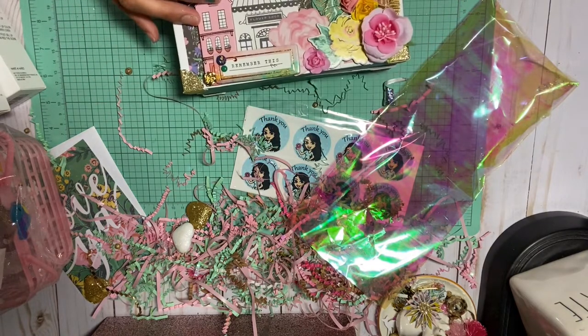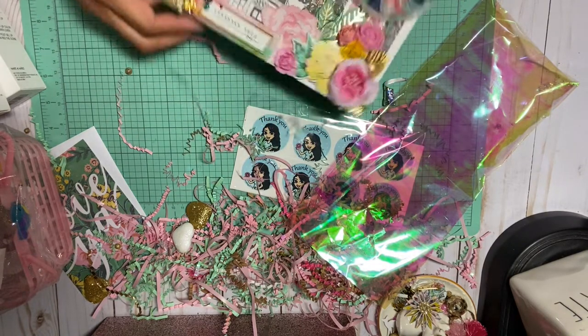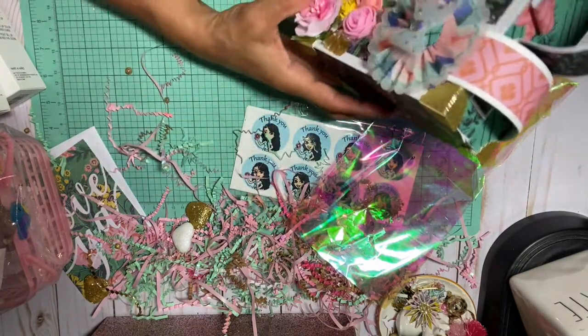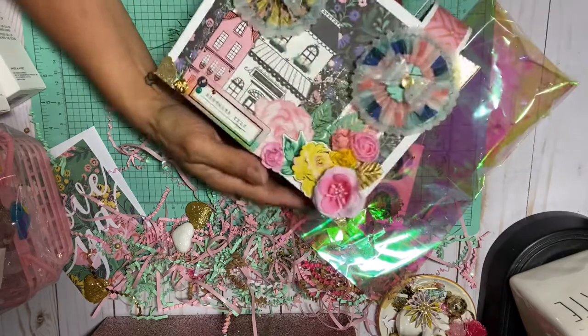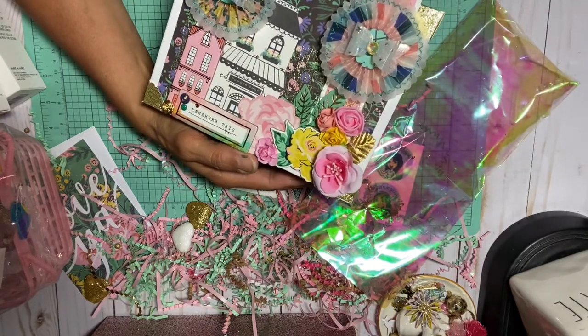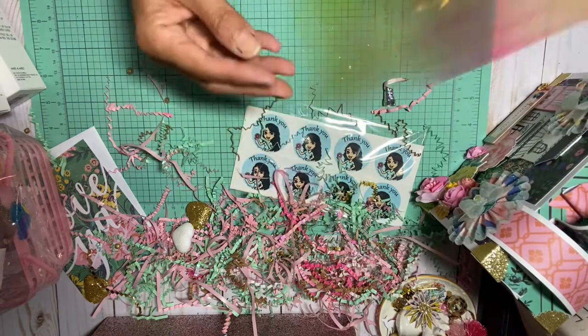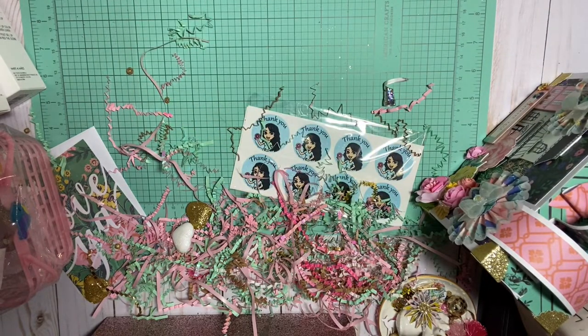I just love exchanging happy mail with my pen pals and seeing all their amazing creations. Oh, I could just stare at this. Isn't it beautiful? Thank you so much, April. I really, really love everything. And I still have so much to open. Okay, I'm going to scoot these over.